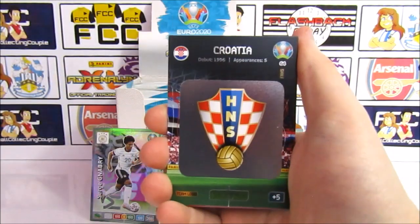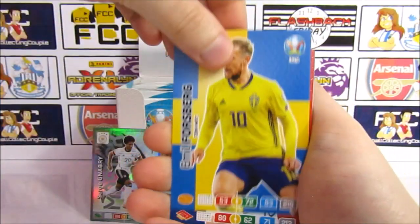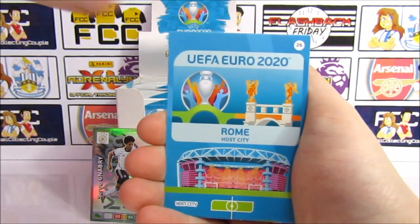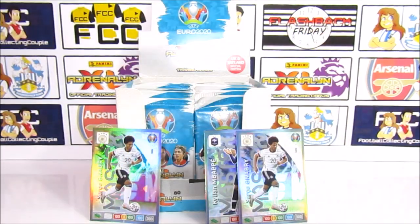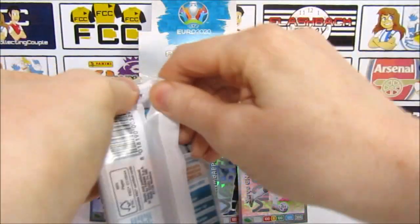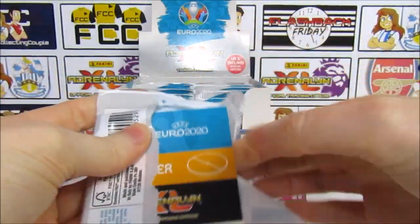So we have a Bale, the Croatia badge, a Forsberg, Lingley, Jan Sommer, the Rome host city, Poland magic moment, Lewandowski as we talk, and Scott McKenna. Nice. Okay, so I'd say we're about a third of the way through this box now. Yeah, maybe slightly more.